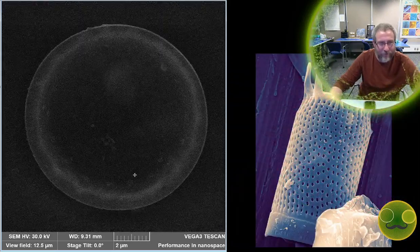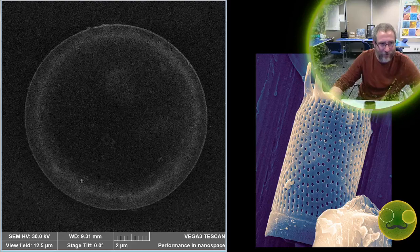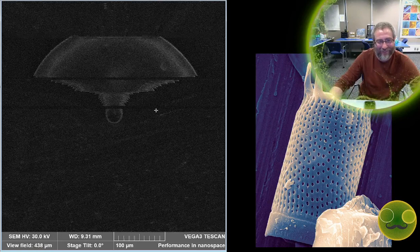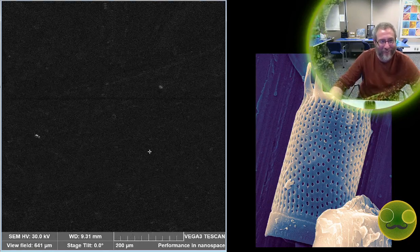Again, internal view. This one, the rimoportula is here. The strutted processes are all around the outside, not on the valve face where they don't belong.